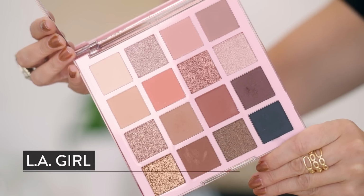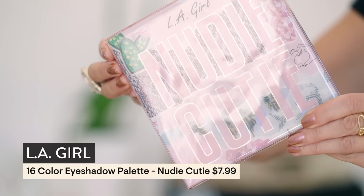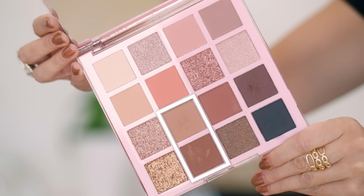I'm actually gonna go into the LA Girl palette. I have a bunch of new drugstore palettes right here in front of me, and I'm gonna use these two shades right here for my brow.